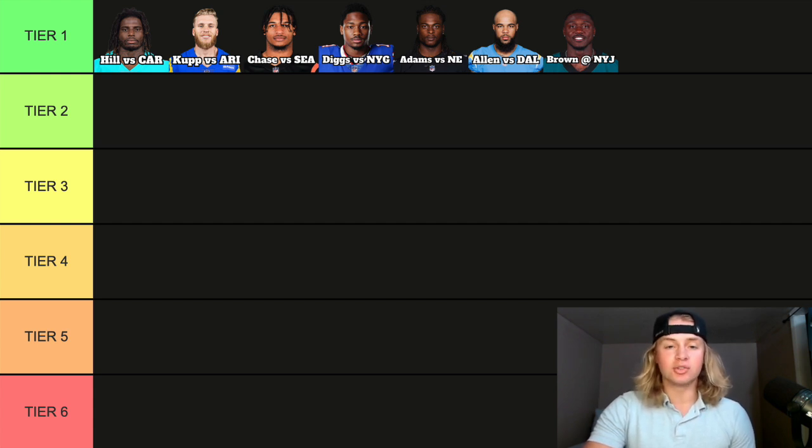Keenan Allen coming off the bye. Keenan Allen has been amazing to start off the season. I expect him to continue that here going up against the Cowboys. The Chargers' clear-cut wide receiver 1 here with Mike Williams out. And then we have A.J. Brown, who got off to a slow start to the season, but has been balling out ever since.